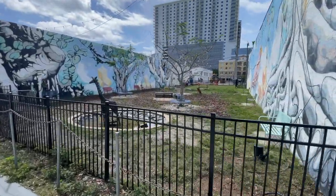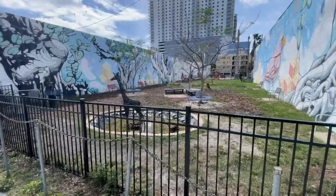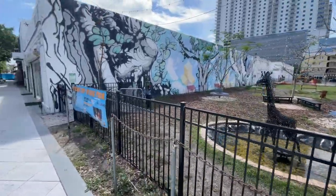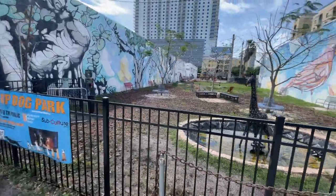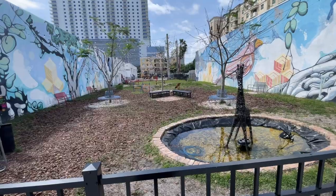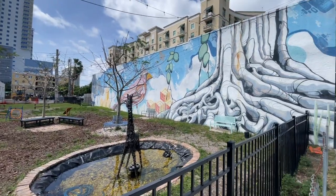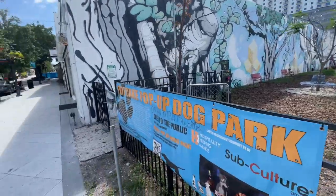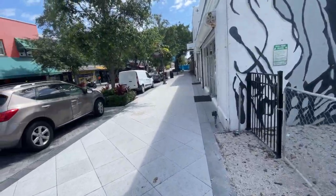Now, a lot of people who live down here, and a lot of young professionals as well, have dogs. So this is a brand new dog park for you guys, where they have different pools, a play area for the dogs, and murals on the wall, a place where you can bring your dog and enjoy.